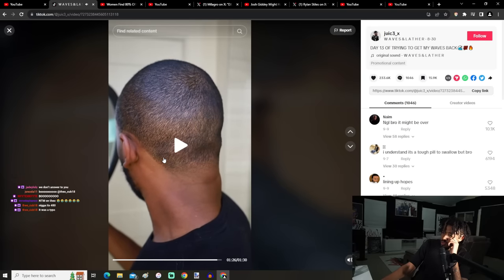Trying to get my waves back. My birthday's 6 days away, and I'm still trying to get my 360 waves back before my birthday. Today, we're doing a wash and style. So, we're going to grab our Lathdelicious Mango Shampoo Bar, which you can find on my website, the Lathdelicious. Is this the birthday? This isn't the birthday. 36? It has officially been 36 days trying to bring.